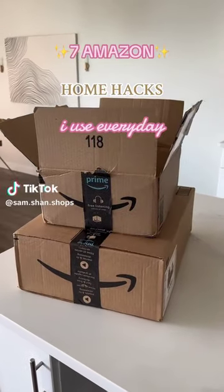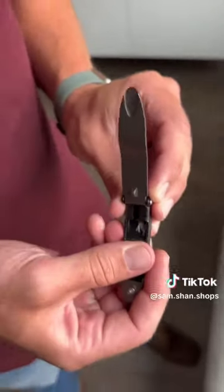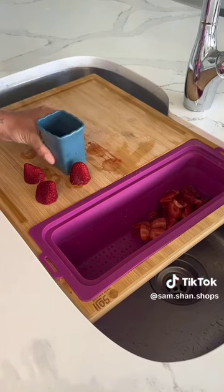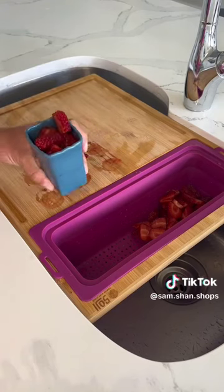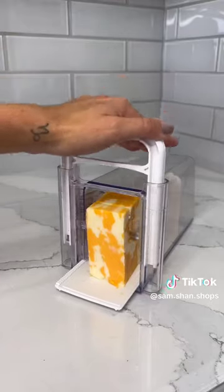7 Amazon home hacks I use every day. First is this genius nail clipper that prevents dirty nails from flying onto your floor as it catches each one as you cut. This kitchen gadget that's great for slicing strawberries and almost any type of fruit. Next is this cheese slicer that also doubles as a container to keep it fresh.